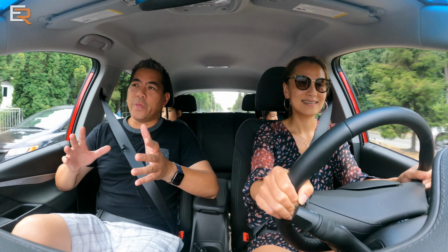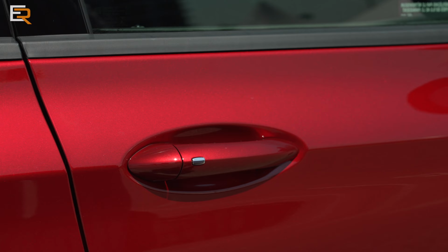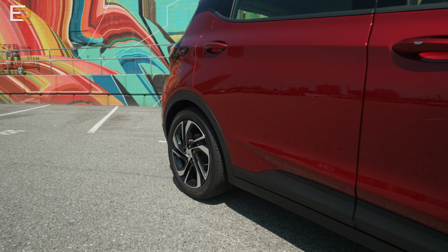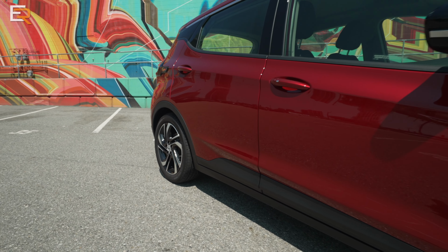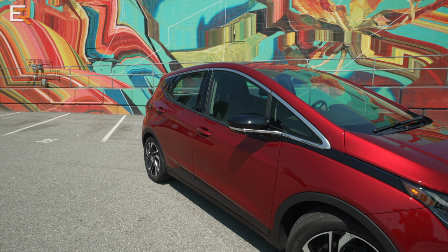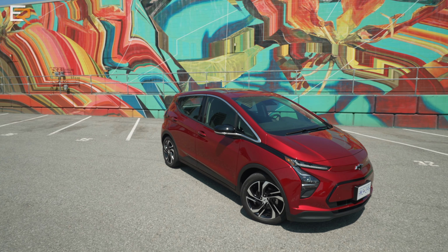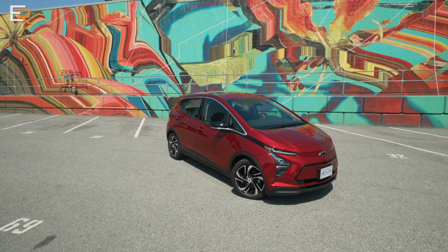I'm going to address one thing though, because I'm sure some of you are going to comment and ask questions about the recall going on for some of the Bolts. There have been some fires, if you read in the news. So that only applies to 2017 to 2019 Chevrolet Bolts. This is a different generation battery. It does not apply to this vehicle.